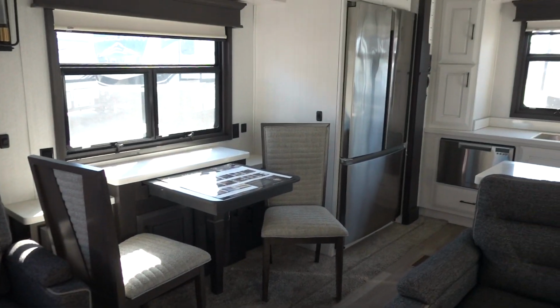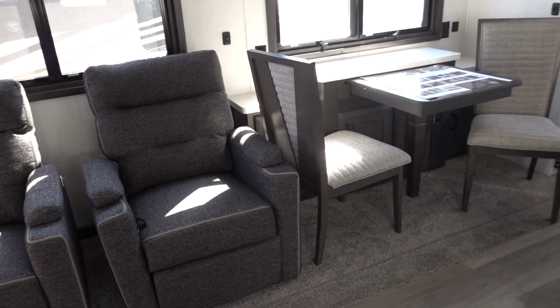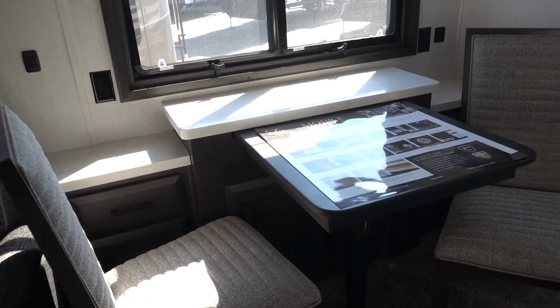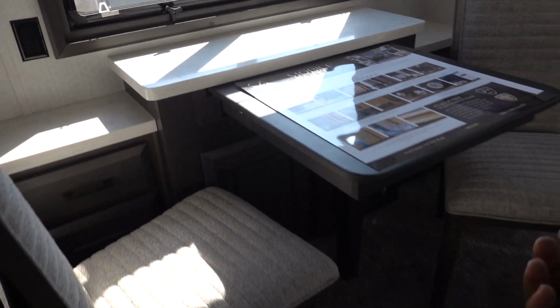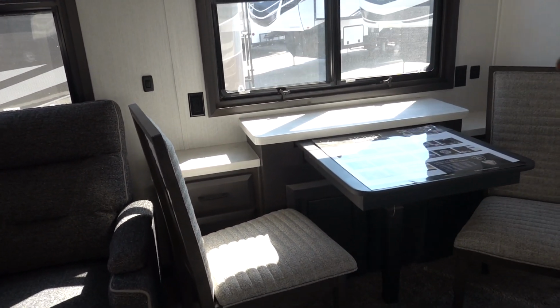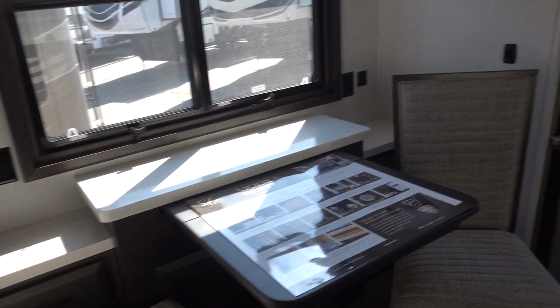Well, let's go ahead and start out back. So as you guys can see, this does have that nicer dinette, and it looks like this does come out too, and it does have a leg on the bottom there. You do have storage and drawers, so this would be a good place to do some work at. Obviously you can eat here too.